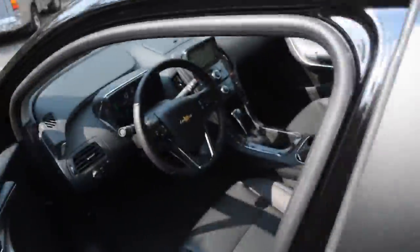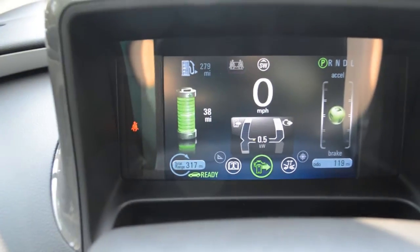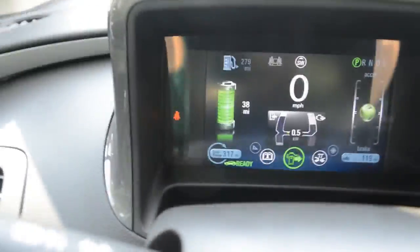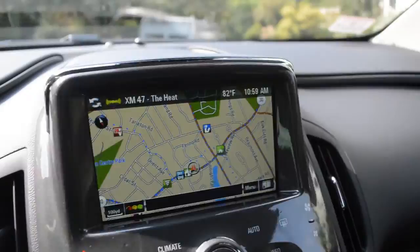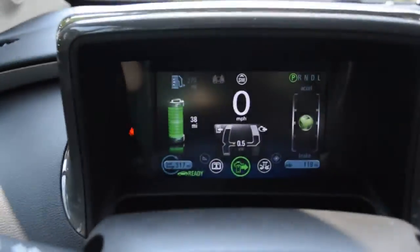So one thing, I'm going to hop in the driver's seat right now and show you something, because there's one thing that they don't tell you about the car, and I've gone on forums to check this out. So when you plug in the car, right now, as you can see, I have 38 miles battery life. So I just charged this. This is being filmed not in the morning, but it's pretty early. It's 11 o'clock. So when you plug it in to charge it, it's fine. It'll charge up for you, and that's that.